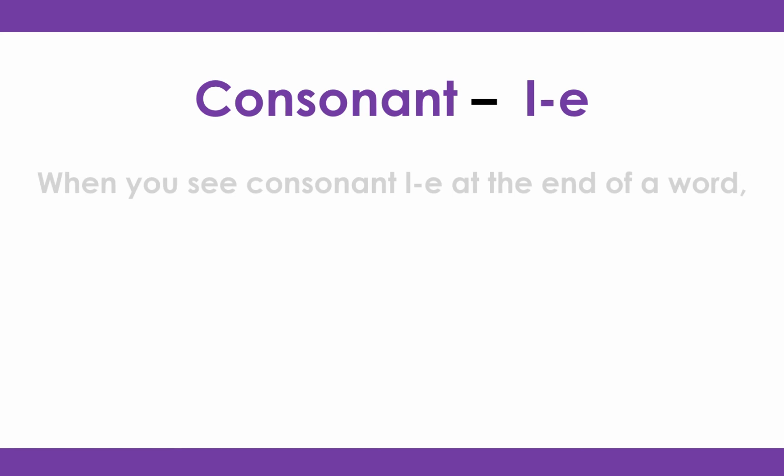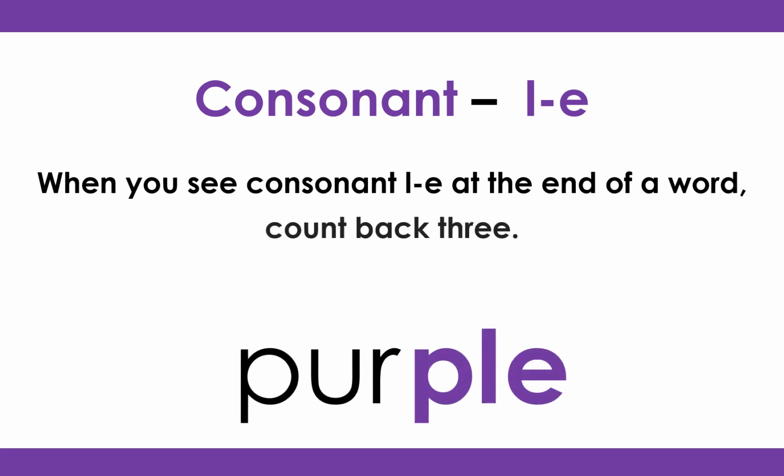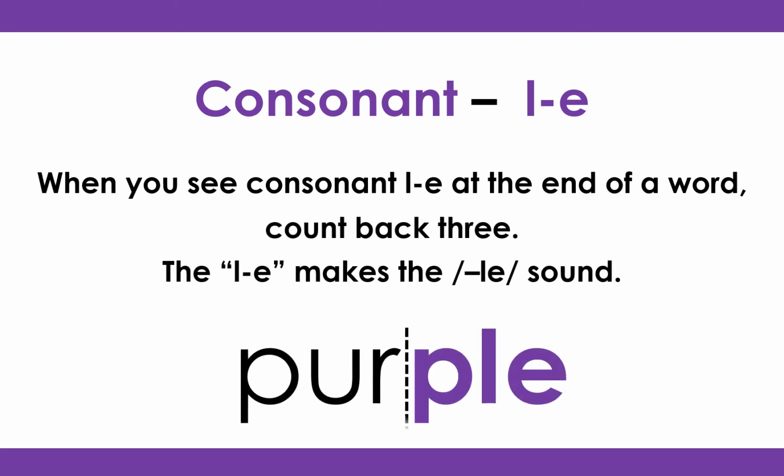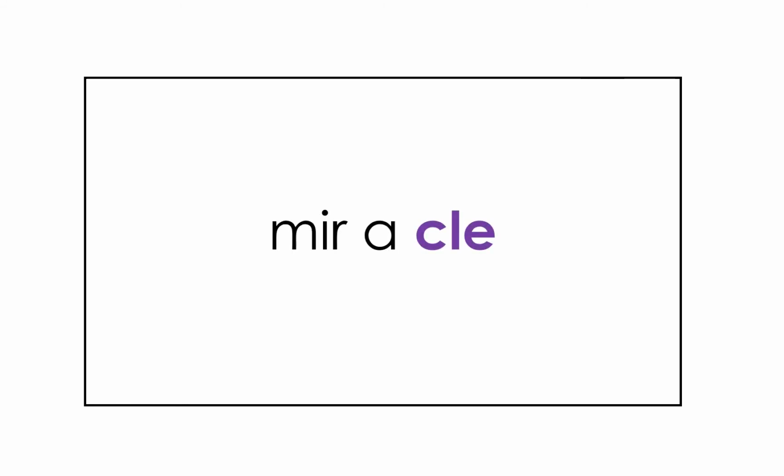Consonant LE. When you see consonant LE at the end of a word, count back three. The LE makes the UL sound. Pull. Purple. PLE says pull in disciple. People. CLE says cull in miracle. TLE says tull in little.